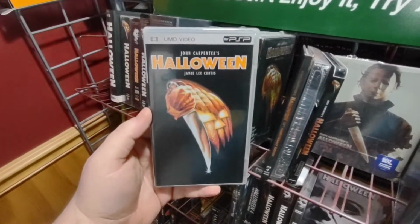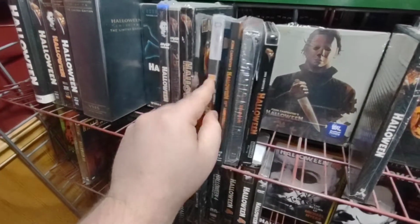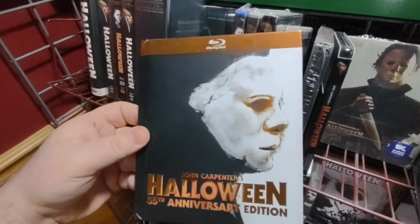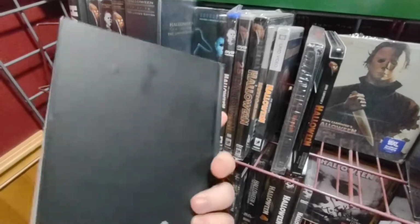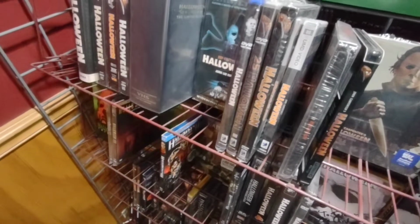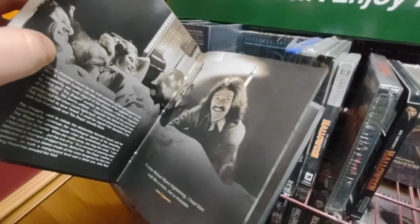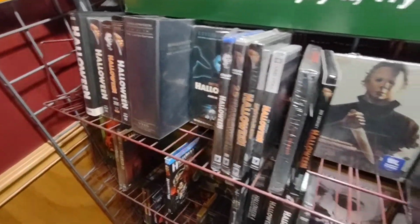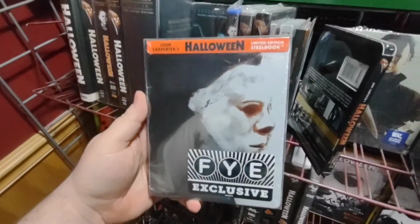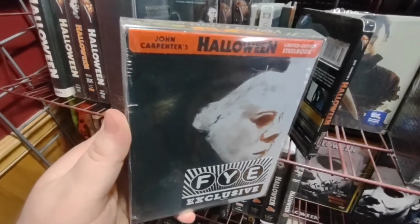Halloween UMD movie for the PSP. Another Anchor Bay. Halloween 35th Anniversary Edition. This is the Blu-ray with the digibook inside. It's got some behind the scenes photos and stuff like that, making of the movie stuff in there. This is the Steelbook, I believe, of the same version. This is the FYE exclusive Steelbook. Just instead of the Digibook, it has this Steelbook edition.